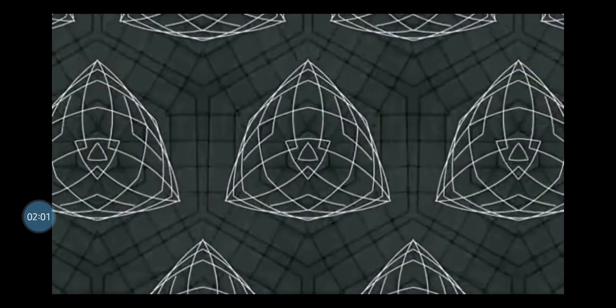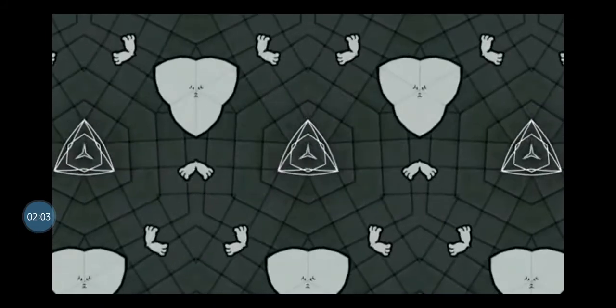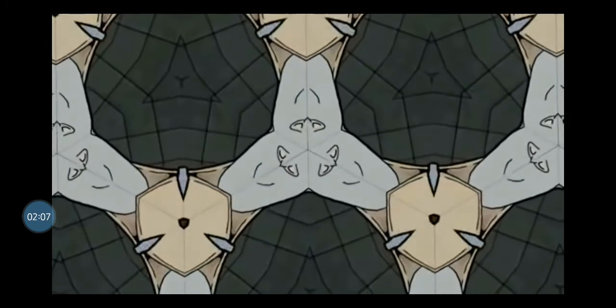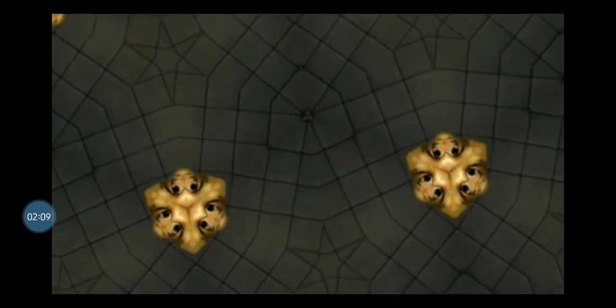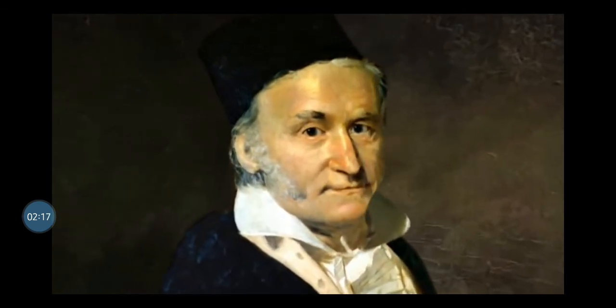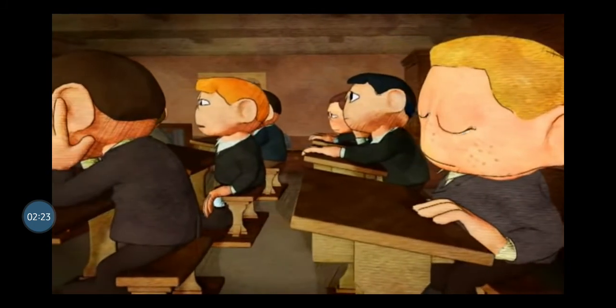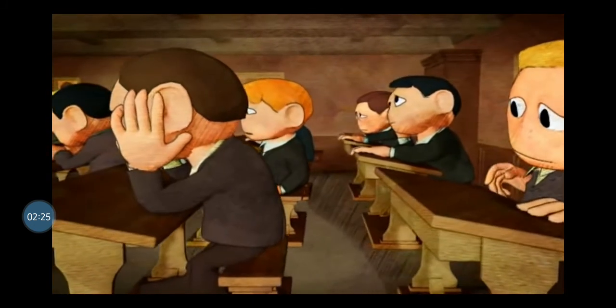The ability to see these patterns is an important skill in mathematics, and ultimately, being able to use math to understand the world around you. A great example of someone who was able to see the mathematical patterns around him is Carl Friedrich Gauss. In 1787, young Carl was a 10-year-old student in Braunschweig, Germany.